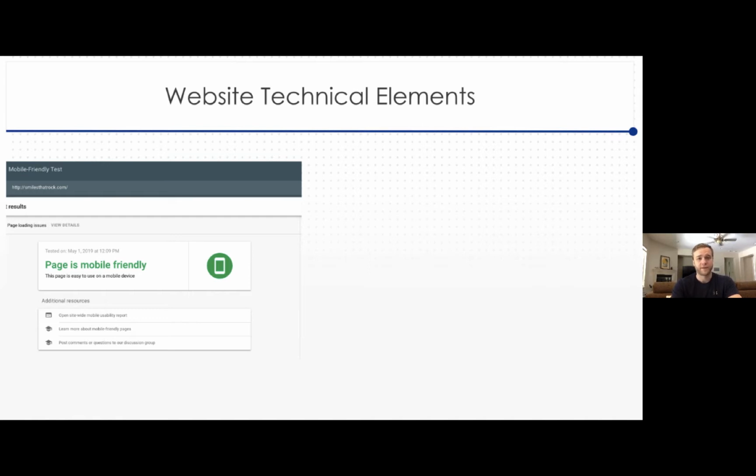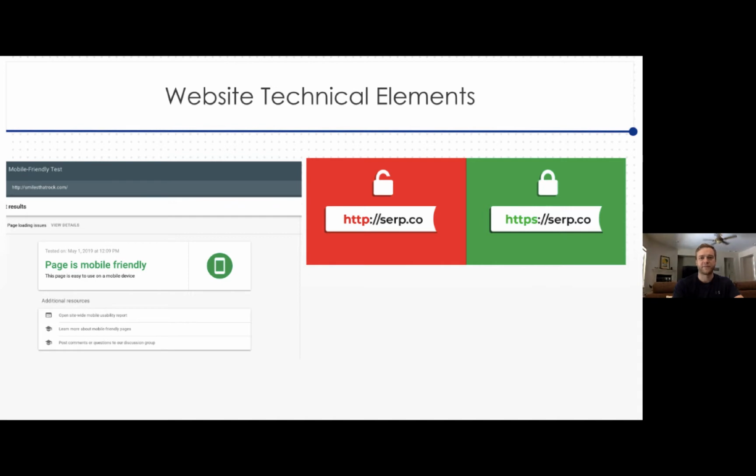If it's not mobile friendly, they're going to be hesitant to rank you highly on their search engine, because why would they want to send their customers, which are people searching, to your website when it's not mobile friendly, if half of everyone leaves a mobile site? If it's not mobile friendly, they wouldn't. So you want to make sure you pass their stamp of approval.